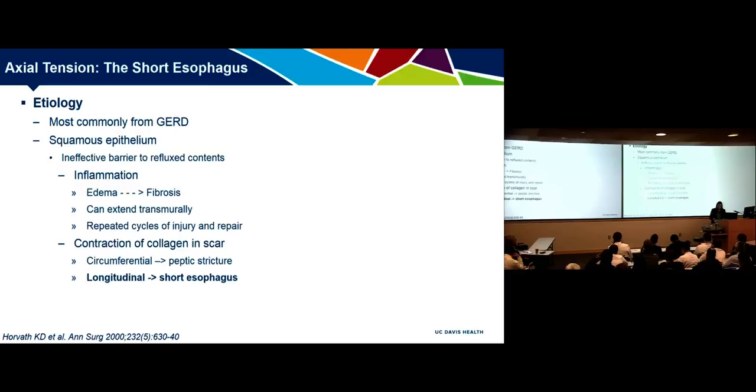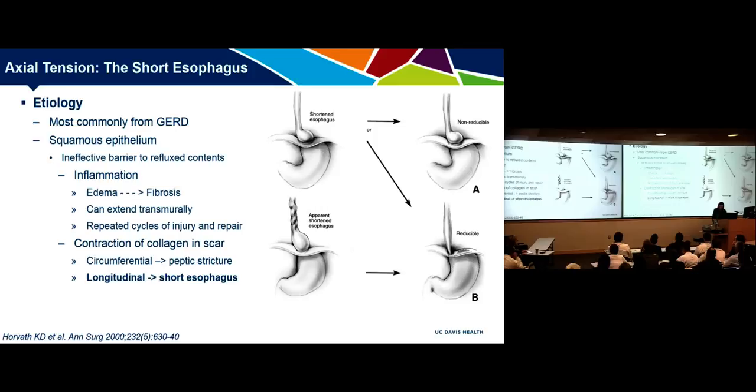I thought this was a good depiction from some folks at the University of Washington, who show that there's this kind of apparent short esophagus where it's just kind of accordioned, and that can be reduced quite easily. Or there really is a short esophagus from distal esophageal fibrosis, but sometimes you can reduce it and sometimes you can't. So that's something you can only figure out in the OR.